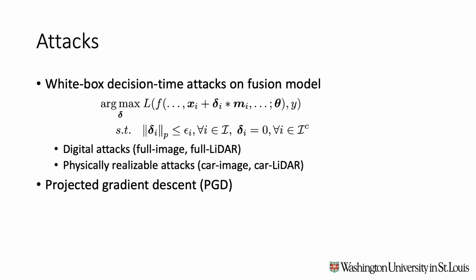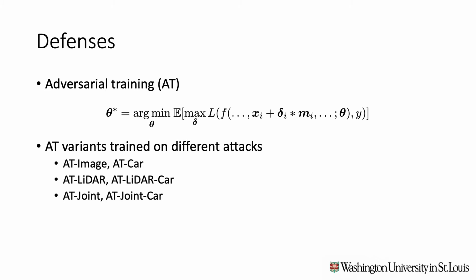In practice, we use projected gradient descent to approximate the objective. To defend those attacks, we use adversarial training mechanism. Because we have those different threat models, we also have the following adversarial training variants.